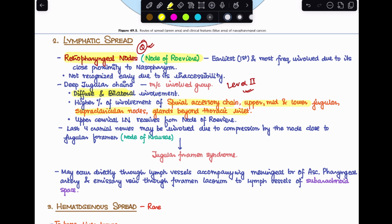The last four cranial nerves which pass through the jugular foramen can get involved due to compression by the retropharyngeal node, which lies very close to the jugular foramen. Sorry, not the retropharyngeal node, this is the node of Krauss. When this node gets involved, it can compress the cranial nerves passing through the jugular foramen and lead to the development of jugular foramen syndrome.